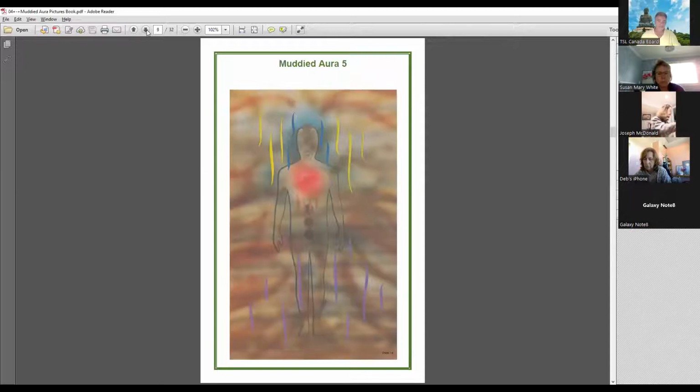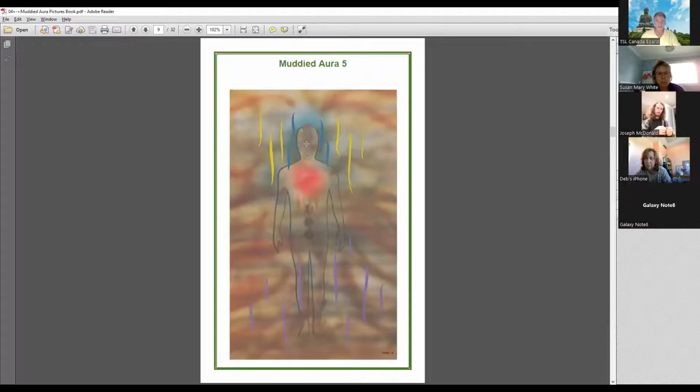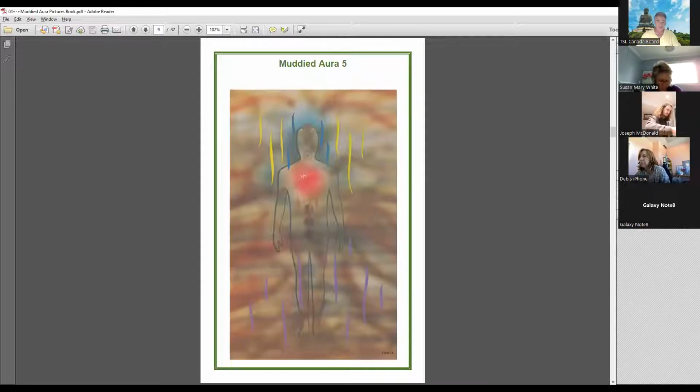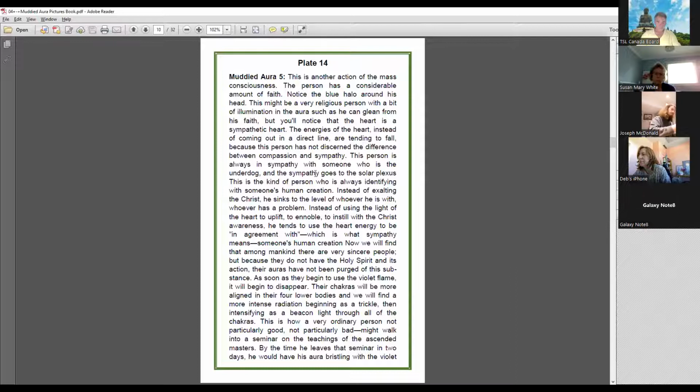Muddied aura number 5. Another action of the mass consciousness. Person has considerable amount of faith. Notice the blue halo around the head. So there you see the blue. That's indication of faith. You notice the heart is the sympathetic heart. The energy of the heart, instead of coming out in a direct line, tends to fall because this person has not discerned the difference between compassion and sympathy. So the energy of the heart is falling downward. This person is always in sympathy with someone who is the underdog, and the sympathy goes to the solar plexus.